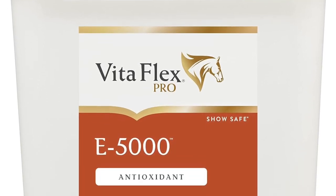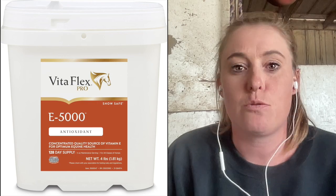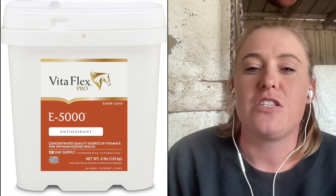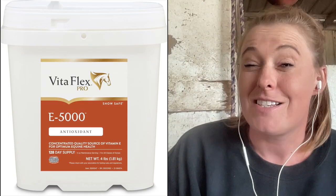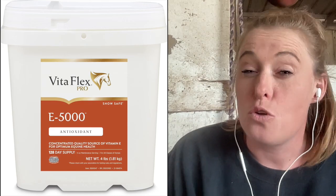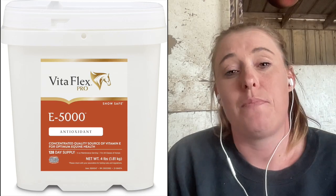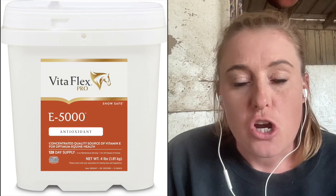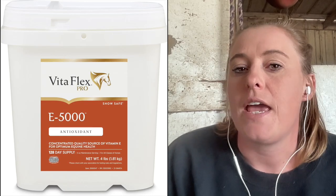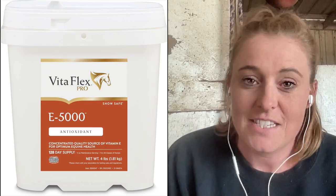The second one is VitaFlex Vitamin E. Now, this is a 5,000 milligram. I do it in a big tub, and this one definitely lasts longer than 2 months. And so this is a great way to ensure that the horse is getting their vitamin E. Side note, vitamin E is also really great for immune support. So it also helps make sure that anytime he has a cut, or anytime he goes to a show, or anytime he does a hard conditioning workout, that his body is recovering as fast as possible.